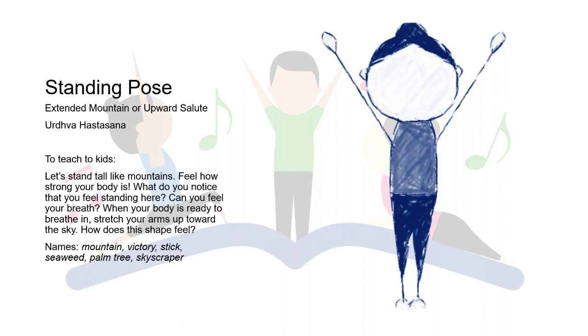So maybe we make a river shape, and maybe we make a boat shape, and maybe we make a tree shape as we go on our hike. So you can hear there that the way that we instruct to kids and the way we instruct to grown-ups are quite different, chiefly with the way that we instruct to kids really being very, very playful and a lot less focused on those alignment cues.